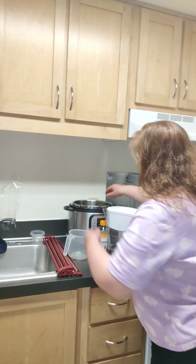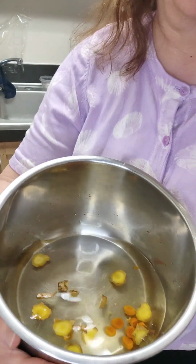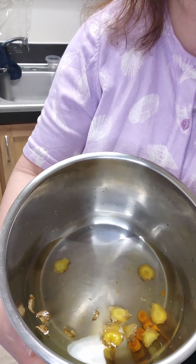Okay, now I'm making the turmeric, garlic, tea drink that I drink every morning. It really helps my digestion. I already put in 4 cups of water, and I'm going to put in 4 more. And I put in a decent amount of sliced ginger and turmeric. That's fresh from the store.